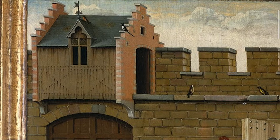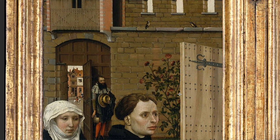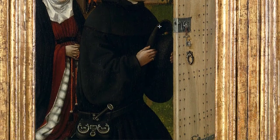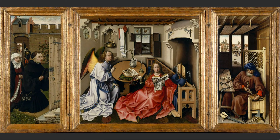Other identifiable birds, bricks, every brick is painted, the rose in the garden. The fact that it's a garden itself is also, I believe, an enclosed garden is an attribute of Mary. Everything you can imagine is in this picture. And it's such a clearly convincing world that we believe everything in it. And you can't conceive of how it could have been made at the time that it was made.